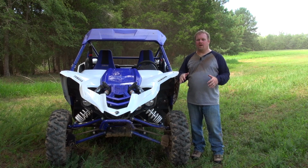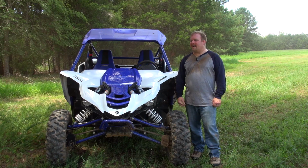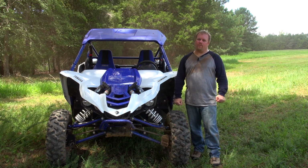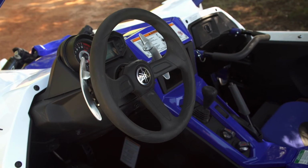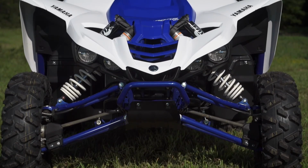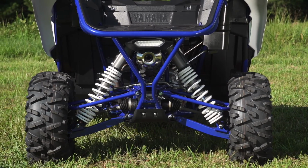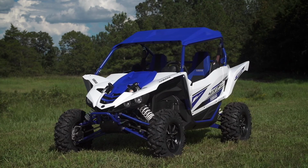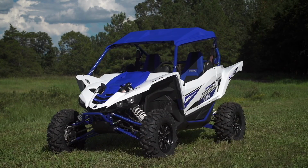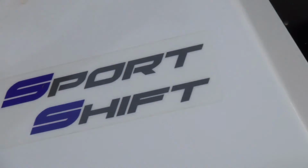From the moment that Yamaha announced the release of the YXZ1000R SS in June, I have been dying to get behind the wheel of this new version of the YXZ. And I've got to tell you, having the opportunity to drive it, it's exceeded my expectations as to what it's capable of doing and the simplicity of using it while still maintaining that feel of a manual transmission. So let's dive into what sport shifting really means.